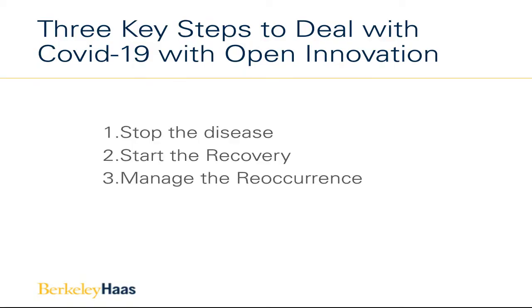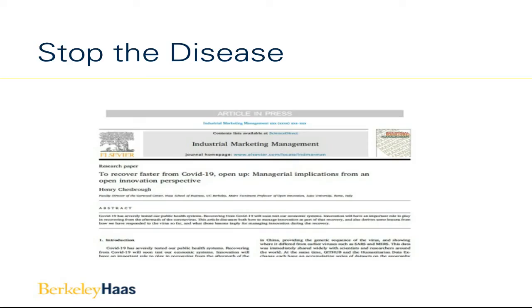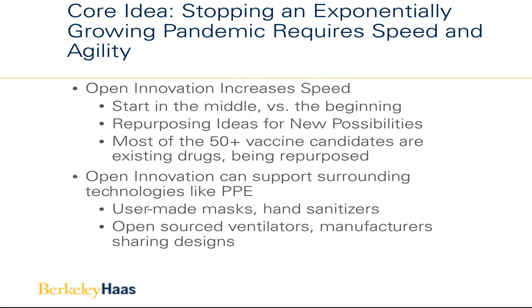So using open innovation, I want to talk a little bit about the pandemic. Matsuoka-san talked about repurposing drugs as one of the use cases for Fugaku, and it's also important for open innovation in stopping the disease. This is based on a paper I wrote earlier this year that I'm happy to share with anyone who's interested. The core idea is that in a pandemic, when things are expanding exponentially, speed is really critical. Cost and capacity still matter, but speed is of the utmost importance. And this is an area where open innovation can really contribute.